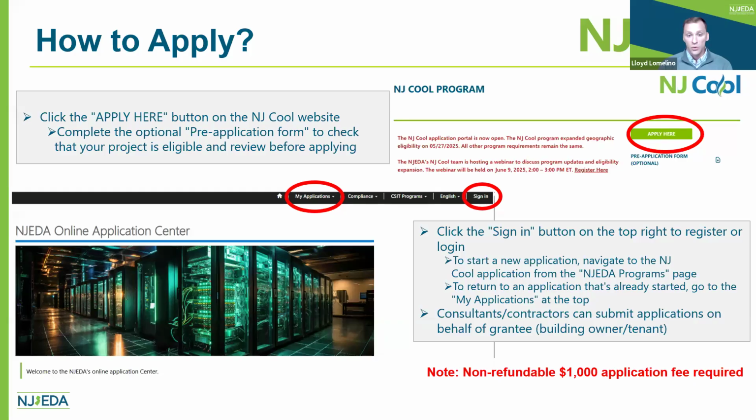To apply to NJCOOL, you must first go to the program website at njeda.org/NJCOOL. Once you get to that website, you will see two selections in the upper right-hand side. The first is a pre-application form, which is optional, and the second is the application form itself. You can submit the pre-application form to check your project eligibility before submitting your full application. The form is not required, but it would allow us to review your project for eligibility before you go ahead and submit that application.